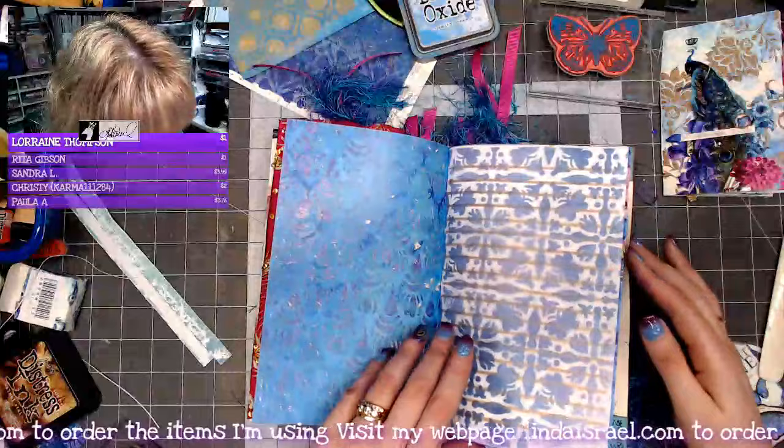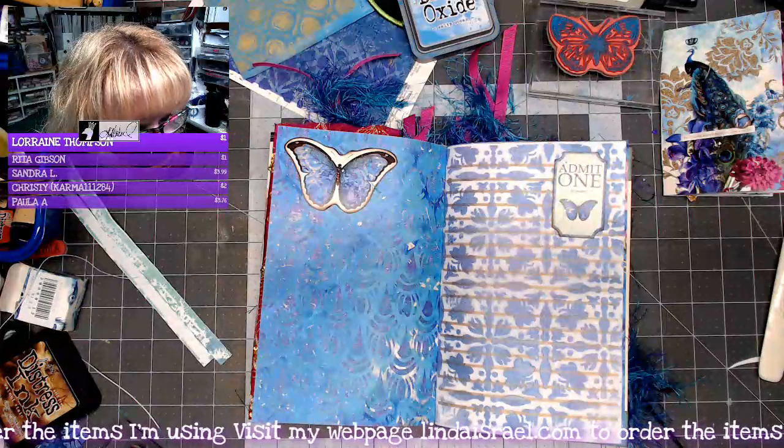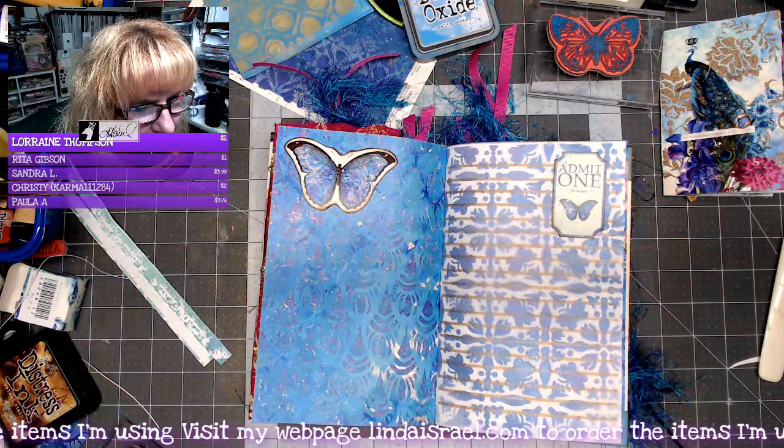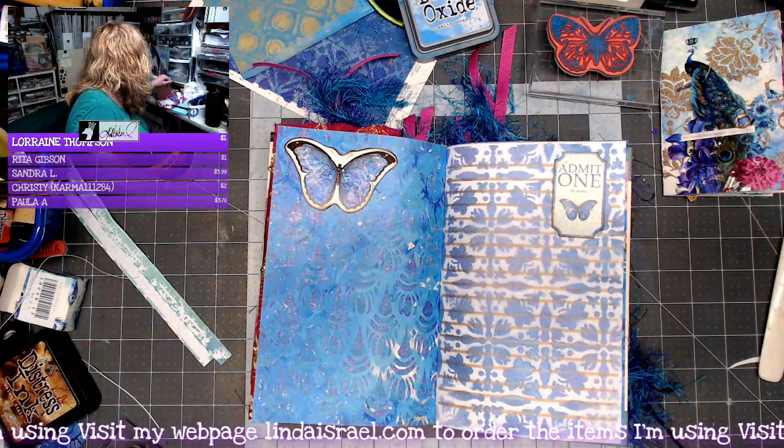Okay, I think what I'm going to do is, I feel like I need a couple more journal cards. Actually, this page needs something, doesn't it? Why don't we do that? Okay. Alrighty.